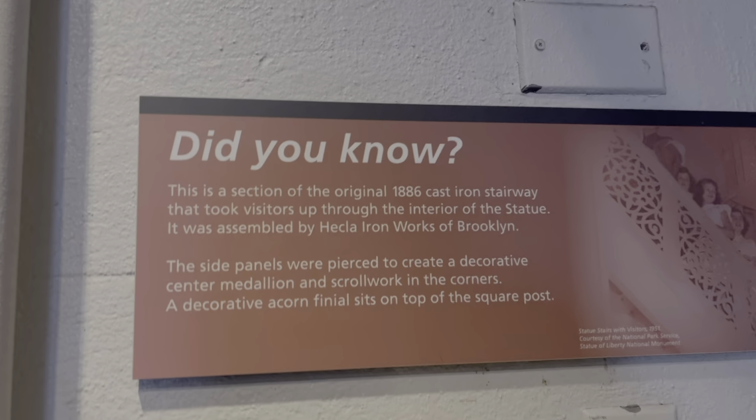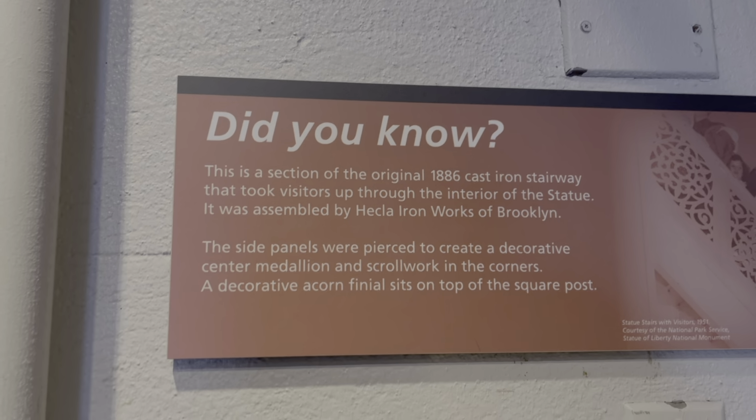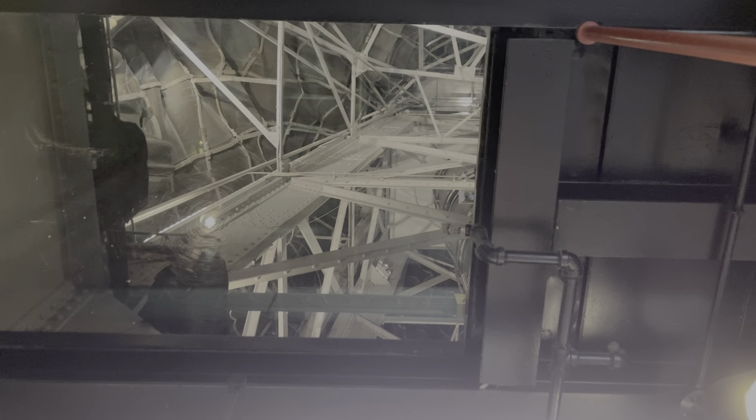So, originally a cast iron stairway. Oh yeah, look. And you can see where it was along the wall. Very cool. All right. Oh yeah, look. That's the statue. And those going to the crown, which we are later, will go up that way. But let's go out to the pedestal.